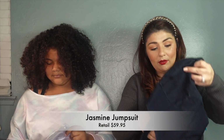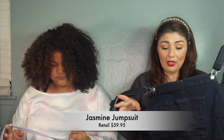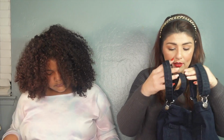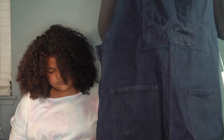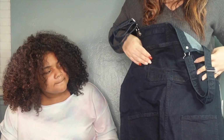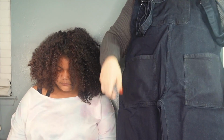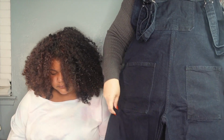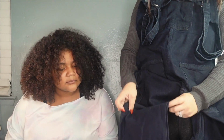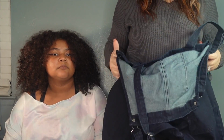Anywho, so again, these are the Jasmine girls material. Again, it's kind of like a jean material. Feels very nice. Let me pull these up. It has a cute little pocket. It has that dark denim. And then it has little pockets here. That's kind of weird, but I can see it working. And it has like a straight or wide leg pant, which is nice.